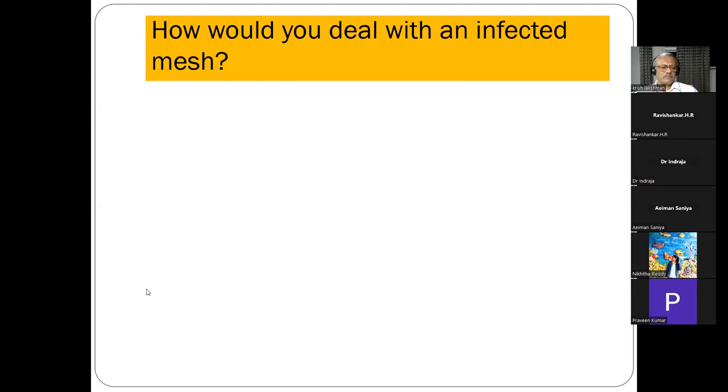Okay, Nishant has put something in the chat box. Let me read it. Mesh with thinner strands and larger pores between them have better tissue integration, less contracture, less foreign body reaction, more flexibility and improved comfort. What you have posted is only the summary, and there seems to be a mistake in that. Yeah, that's what he's saying. Yeah, I agree with that.